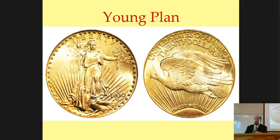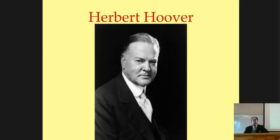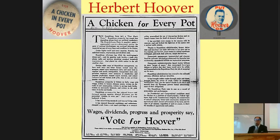Now, in 1928, Calvin Coolidge had served 1.5 terms and decided that he would not run for another term. Silent Cal never said why. But the Republicans now nominated to follow him Herbert Hoover, the great humanitarian, who had been in both Harding and Coolidge's cabinet, and was still admired for his war relief efforts during and after the Great War. And Hoover promised to continue America's prosperity with a chicken in every pot and a car in every garage.